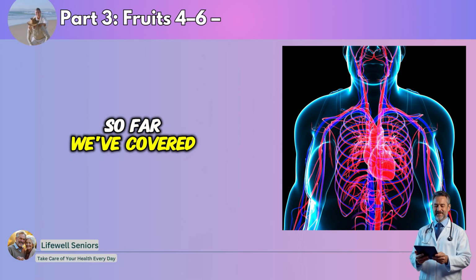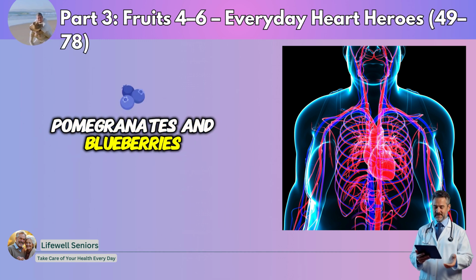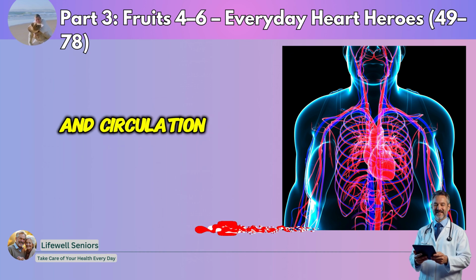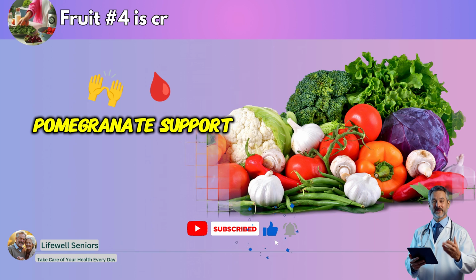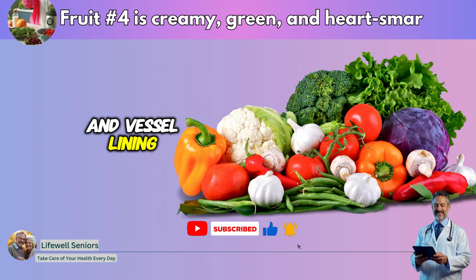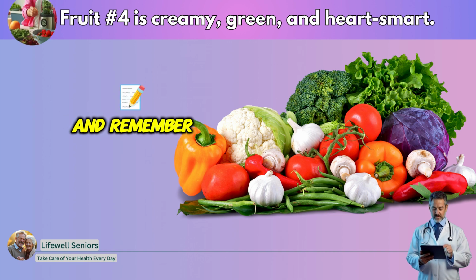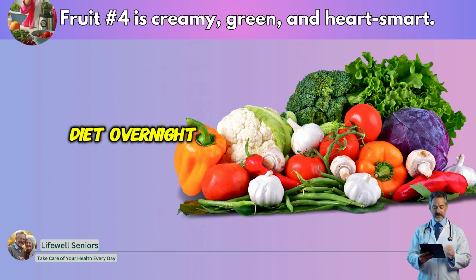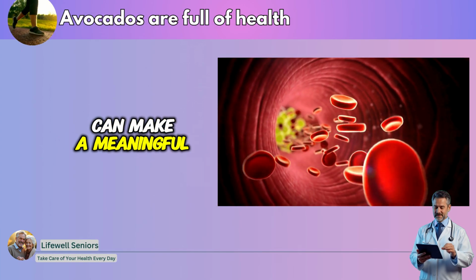So far, we've covered 3 truly powerful fruits: beets, pomegranates, and blueberries. Each one supports your heart and circulation in a slightly different way. Beets widen blood vessels, pomegranates support blood pressure and vessel lining, and blueberries keep your arteries flexible and your mind clear. And remember, you don't have to overhaul your diet overnight. Even adding just 1 or 2 of these into your regular routine can make a meaningful impact.